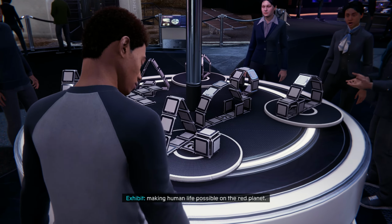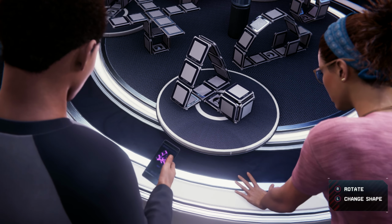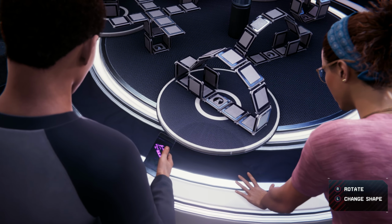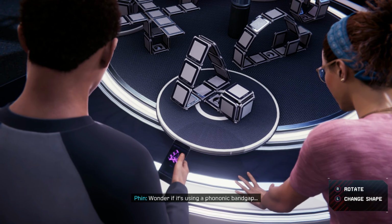Shape memory alloy. I can change the shape on the museum map. This stuff is crazy. Think it's a metamaterial? Must be. Wonder if it's using a phononic band gap.